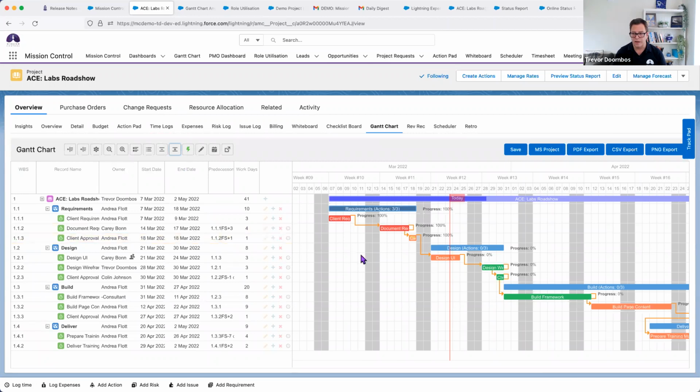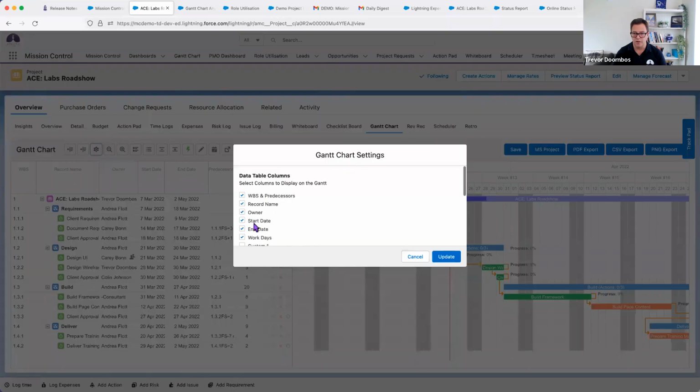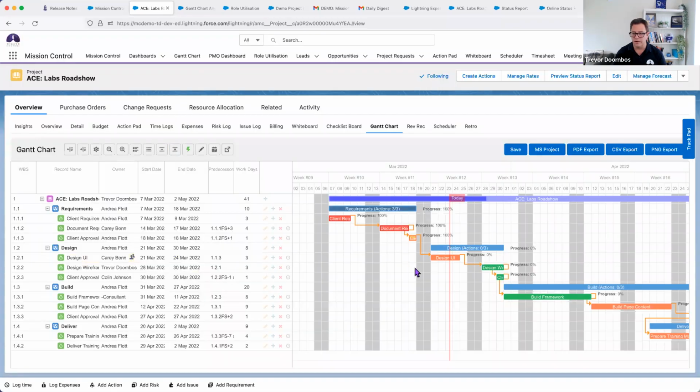Now, it said we were tracking behind, but what I can see here is that's just because we're not logging time daily on this action. If I scroll across to the left, I can see Carrie is the owner of the action, and she's got myself and Kelly and Colin as contributors to that. So you can have multiple people. You can see the dependencies. I've included the predecessors in the columns that I'm actually showing here. Nice little cogwheel there. If I wanted to change something, I could.